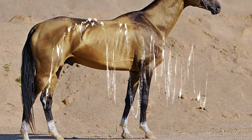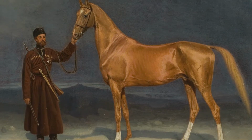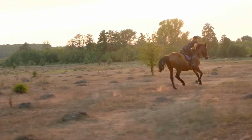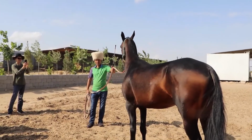The first of our top 3 is the Akhal Teke. These are purebred horses and originate from the Eurasian steppes area that is believed the first modern, domesticated horses originated from over 6,000 years ago. They are not only a fast horse, but a rather beautiful-looking breed too, and were used as a status symbol by anyone lucky enough to own one.